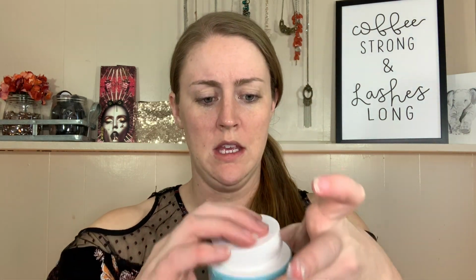Next, I'm trying this Drench and Quench mask from Bliss. Cream to water hydrator for all day moisture. I'll probably be able to have pretty nails soon because I have a torn labrum. Super exciting. I should put pants on. So this does feel really nice. It would be super good for oily skin for sure because it doesn't leave any type of oily residue.